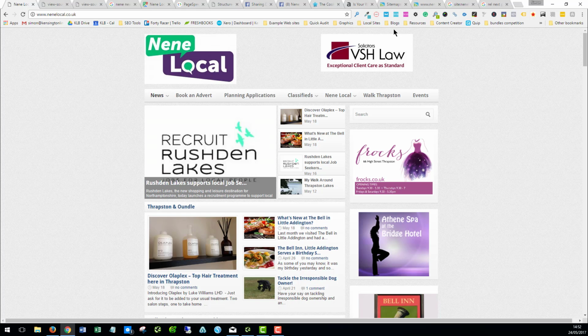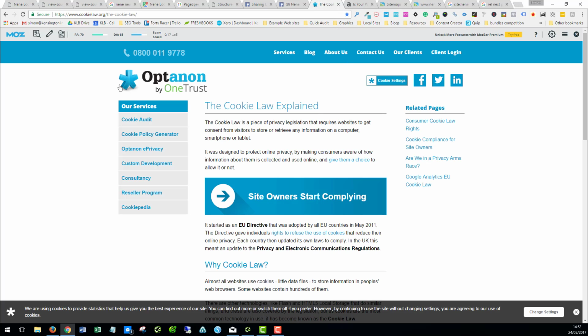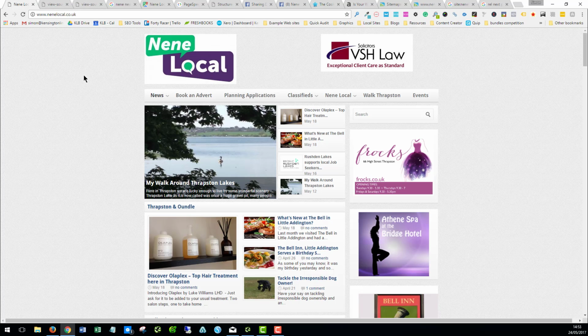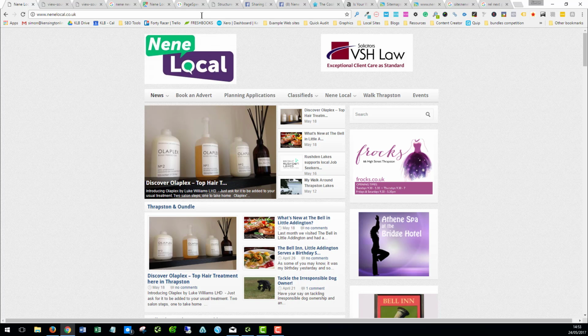Another thing I noticed from a legal standpoint is I couldn't find any cookie pop-up, and because this is a business site, or at least connected with a business, it's important that it complies with the 2011 EU directive, so that people need to opt in. Again, you can get any number of decent plugins for WordPress which will cover that. As soon as you get a new visitor onto the page, you get a little pop-up, usually a bar at the top or bottom, asking the visitor if they want to accept your cookie policy.